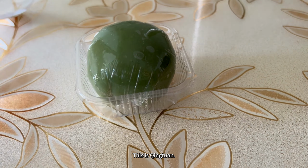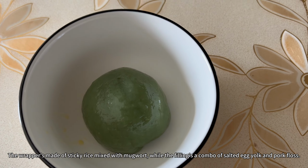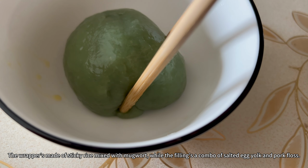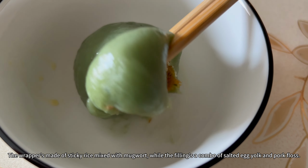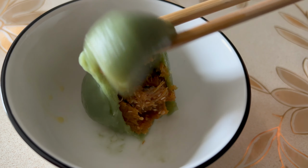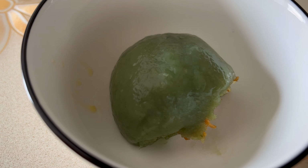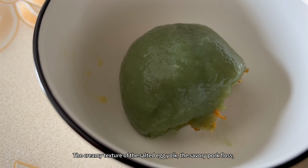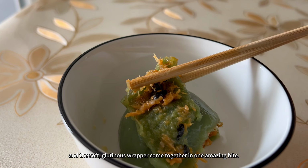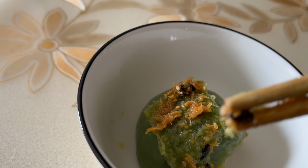This is 青团. The wrapper's made of sticky rice mixed with mouthwort, while the filling is a combo of salted egg yolk and pork floss. The creamy texture of the salty egg yolk, the savory pork floss, and the soft glutinous wrapper come together in one amazing bite.